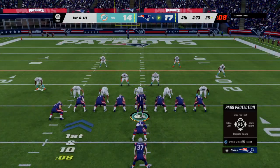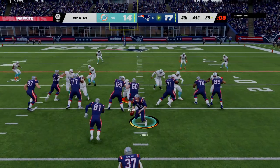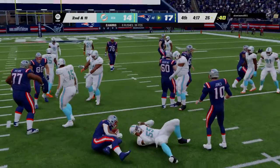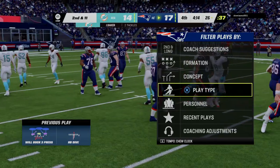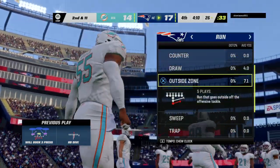3 tight ends in the ball game here on 1st and 10. They hand this off to Harris, and he is going to lose yardage here. Officially, it's a 1-yard loss. That's going to bring up 2nd and 11. Run blitz there defensively, something we might see more of here in the fourth quarter.